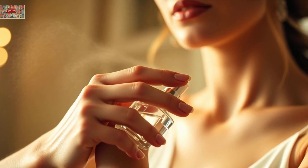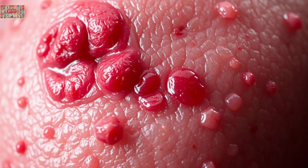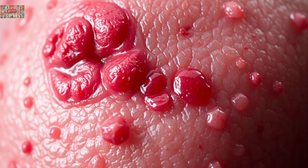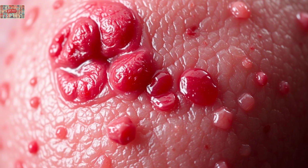Imagine this. You're getting ready for a special event. You spray on your favorite perfume, and within hours, your skin transforms into a battlefield of redness, swelling, and unbearable itching. What's happening? Your immune system has just launched a full-scale attack against what it perceives as an invader.